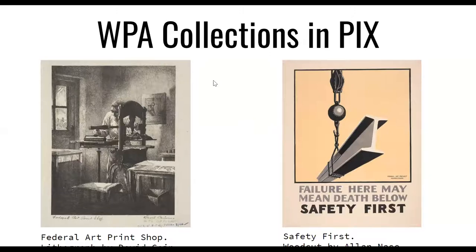And if you look in the Federal Art Print Shop print, you can see the poster in the background. And I think because it's a lithograph, you're seeing it backwards. It was probably drawn looking at the poster, and then you're seeing it backwards. What I'm going to talk about today is I'm just going to show you some posters and prints from the collection, and then also show you a few things from an exhibition we have coming up.